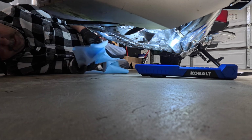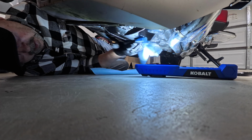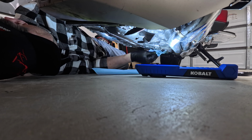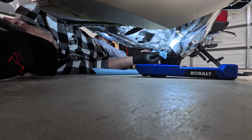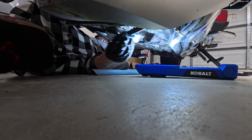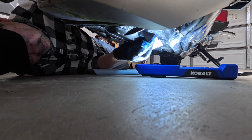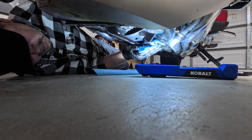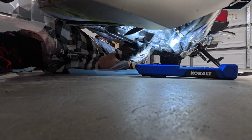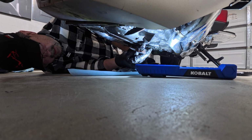All right, just gonna do a little cleanup under here before we put that belly pan back on. And also I need to torque these nuts back down. I think it's 22 foot-pounds of torque, if I'm not mistaken. Cruiseman's video will tell you all about that. That's about it right there.